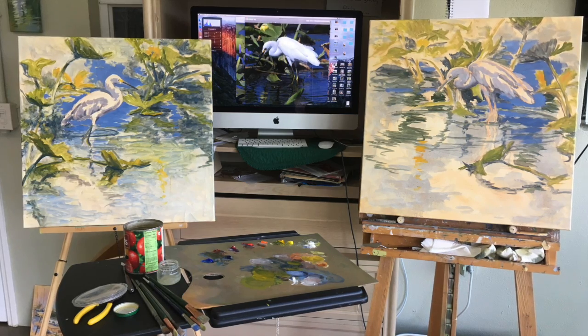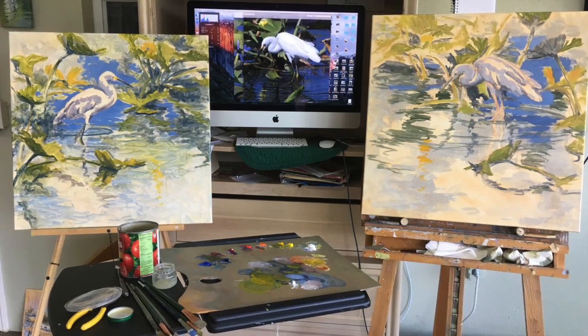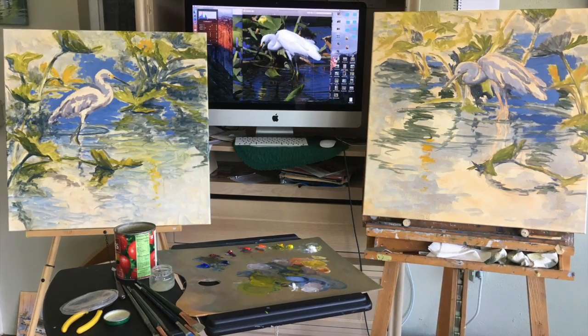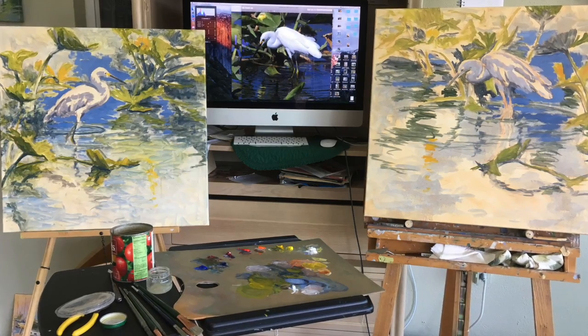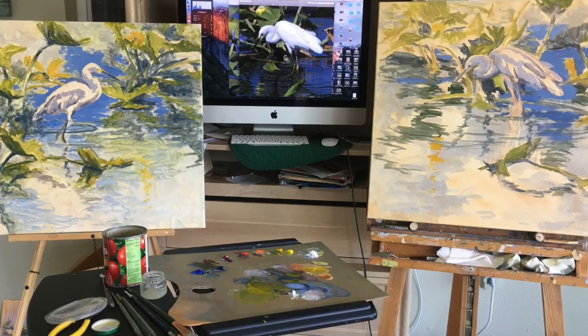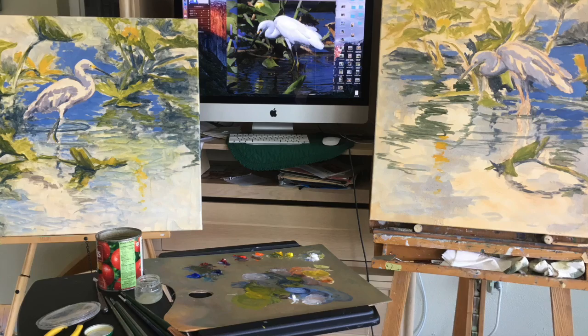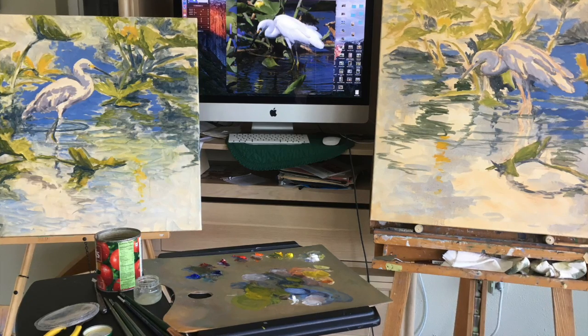Now I'm getting to work with more paint. The paint's going on thicker and it's more intense, and I'm starting to see the bird come out at me, which, for me, to get that three-dimensional look on a two-dimensional canvas is just sort of magic.